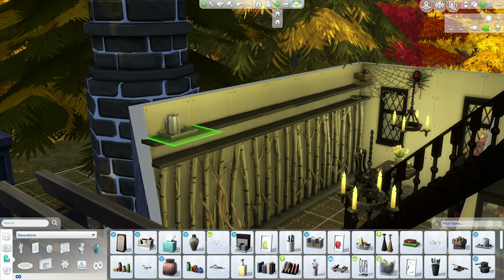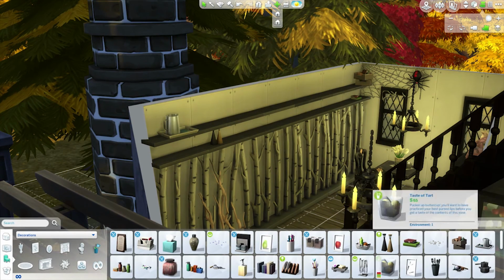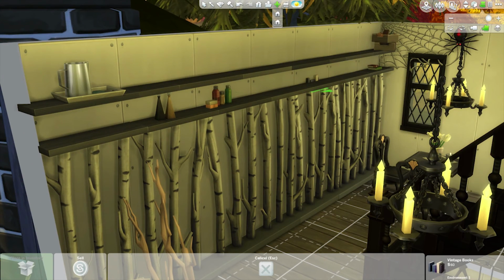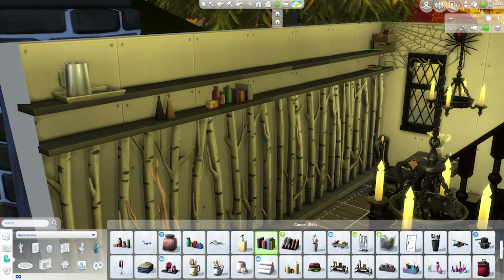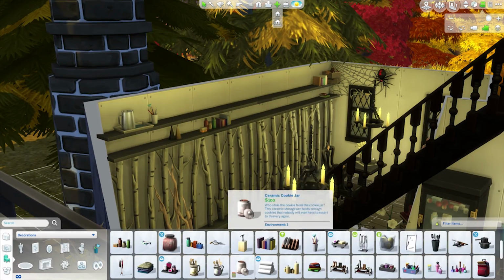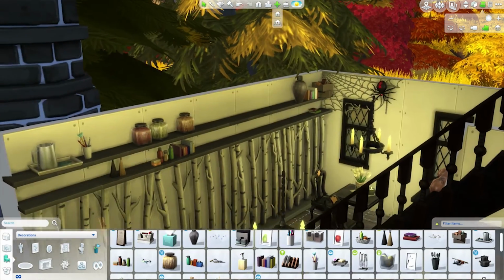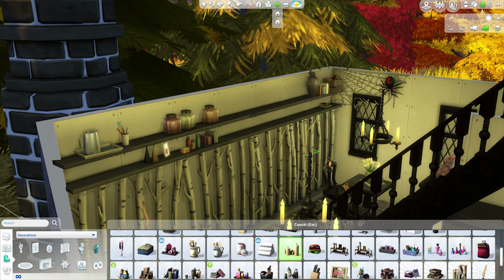I did have a hard time with some of these items because every time I would try to turn them, they would just keep on turning, and I was like, oh my gosh. So yeah, I don't know what was happening there. Sometimes these things happen, but it's okay. So yeah, I was just putting some jars and bottles up here. Maybe they're part of her potions or whatever else she makes.